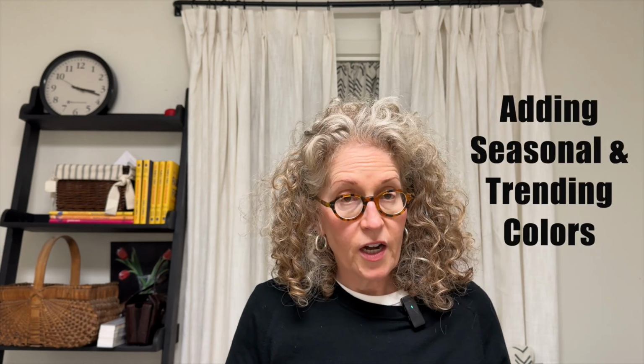Can you incorporate trending colors? If you have a color scheme, yes, you can. And one of the really great ways to incorporate a color that's trending is to use it as that 10%. That way it gives you a really good opportunity to kind of test it out on a small piece of upholstery or a throw rug or some throw pillows. So you don't have to make the whole room about the trending color, but you can kind of pick some small pieces that are easy to sell off when you don't like that color anymore.